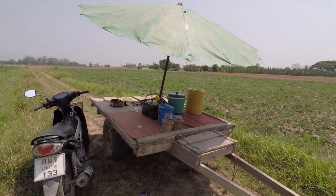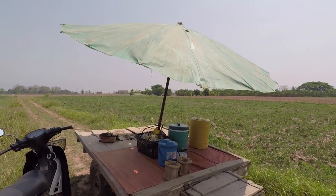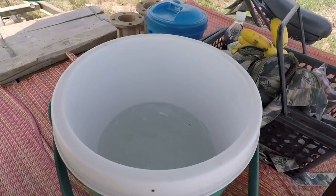Well, that's it then, I'll leave you to it. But what a way to make a living, eh? God. And it's sweltering, I mean just scorching out here. I'm using factor 50 sunscreen and I'm definitely gonna get a tan. Dad has obviously set up the Dak trailer with an umbrella on it just for shade so we can sit and have a drink. In the green bucket here, we've got some ice water.